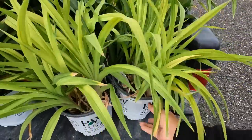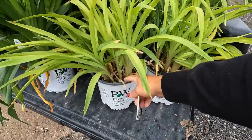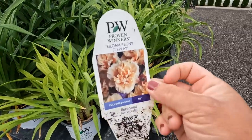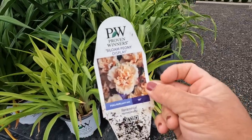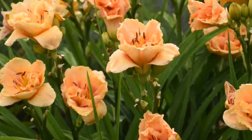And this last variety, I just have three of these that I wintered over behind the greenhouse, so they do need to be groomed up a little bit before we get them in the ground. But, and I'm not sure if I'm saying this right, Siloam Peony Display. Aren't those gorgeous? Oh my goodness, I have planted these before, but every single time I've planted them, they've needed to be moved. Like I planted them up in the front border before we removed the whole front border and they ended up at a friend's house. I think I had them on our side garden as well and those ended up at a friend's house too. So anyway, I don't have any of these established in the garden, so I'm excited to get some going.